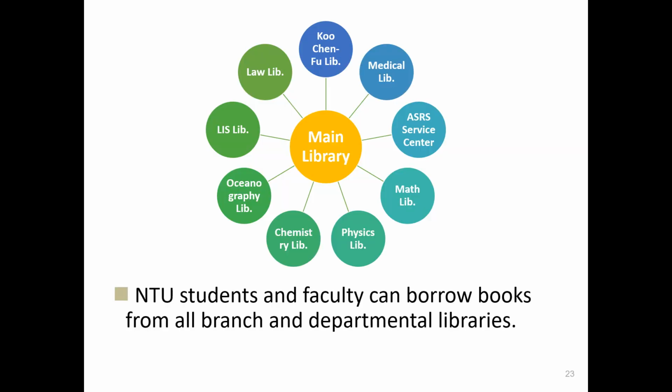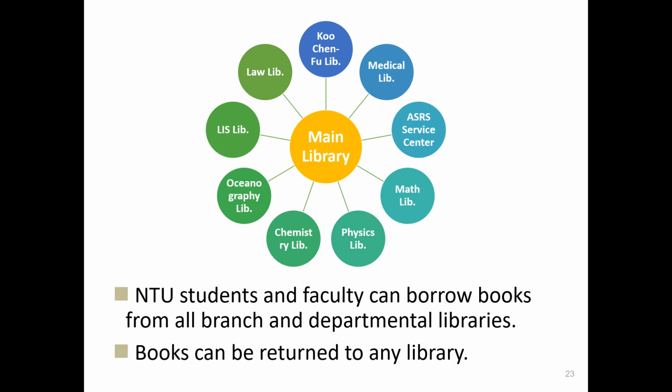And remember that NTU students can borrow books from all branch and departmental libraries in NTU. And of course, you can return the books at any library regardless of their original location.